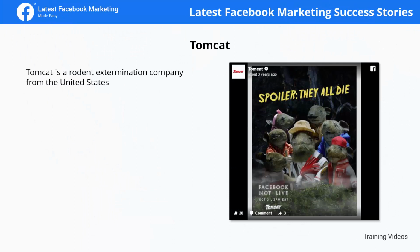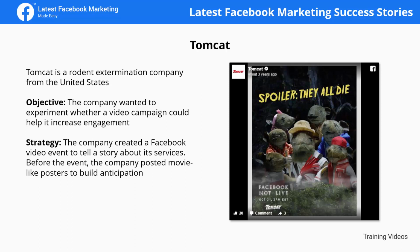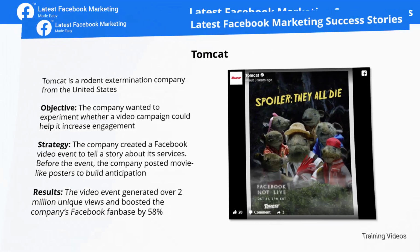Tomcat. Tomcat is a rodent extermination company from the United States. Objective. The company wanted to experiment whether a video campaign could help it increase engagement. Strategy. The company created a Facebook video event to tell a story about its services. Before the event, the company posted movie-like posters to build anticipation. Results. The video event generated over 2 million unique views and boosted the company's Facebook fan base by 58%.